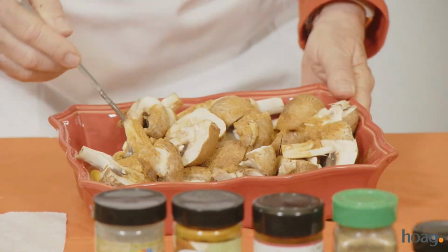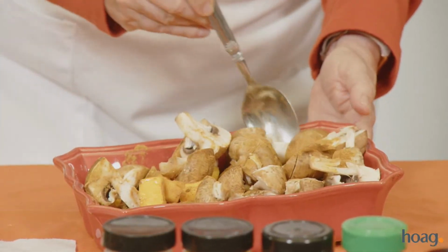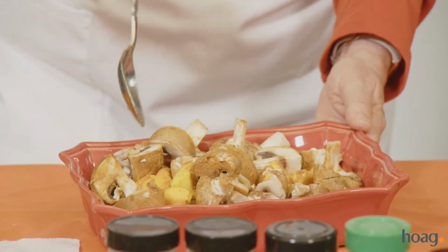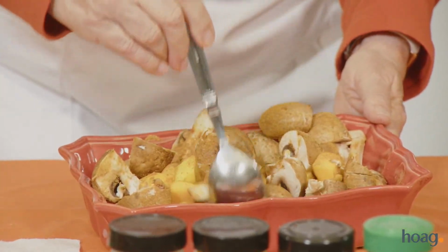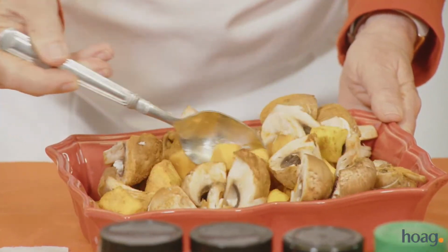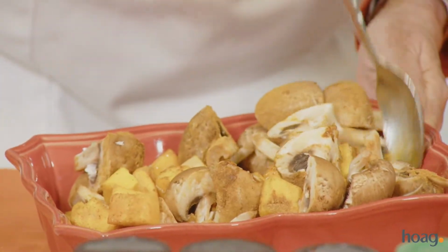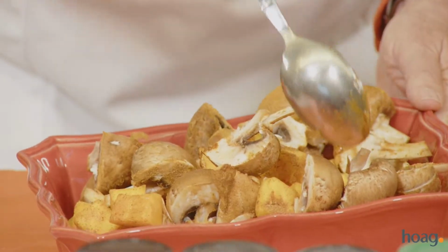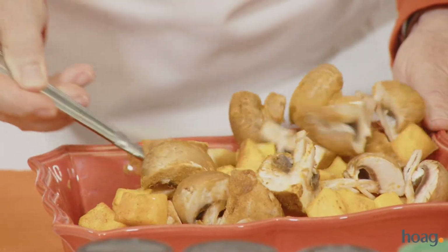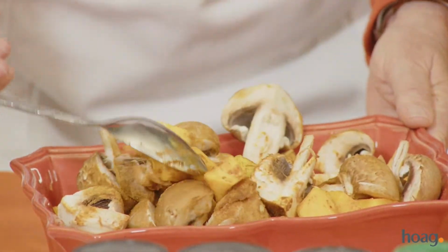So what I'm doing now is I'm just going to mix the oil and the spices. I tried doing this, by the way, with some lime juice squeezed in. I'm not doing that today. I found that it made it a little bit tangier than I would have liked, and it wasn't really necessary. You're going to get a lot of juiciness from the mushrooms when they roast. So we're going to just mix up all those spices with the oil.